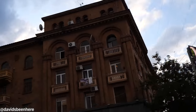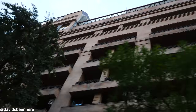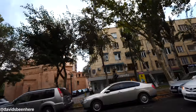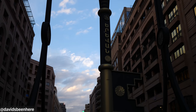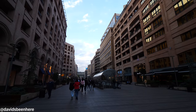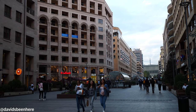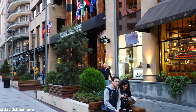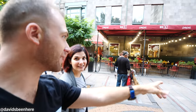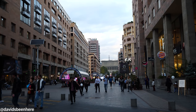This is Abovian Street, and it's a very popular one for shopping, for just walking, and spending some beautiful evening. David, welcome to the Northern Avenue. Northern Avenue? Yeah. So what is the Northern Avenue? Northern Avenue connects Opera with Republic Square. Oh, wow. So Opera's at the very end. It's all pedestrian, right? It actually reminds me of the street in Belgrade. Very similar, a pedestrian-friendly street. Only pedestrians, yeah. Lots of restaurants, shops, retail, souvenirs, lots of food.